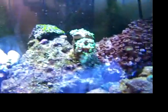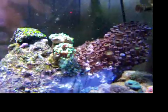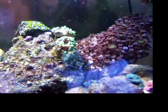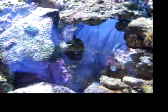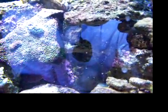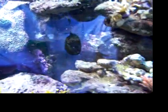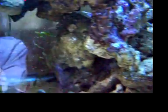And that was all puffed out. That candy cane, or that coral, and now it's all sunken in. So I don't know if it spawned and just released a whole bunch of little tiny polyps to just propagate all over in the water, or if they're fish eggs, or if they're shrimp eggs.